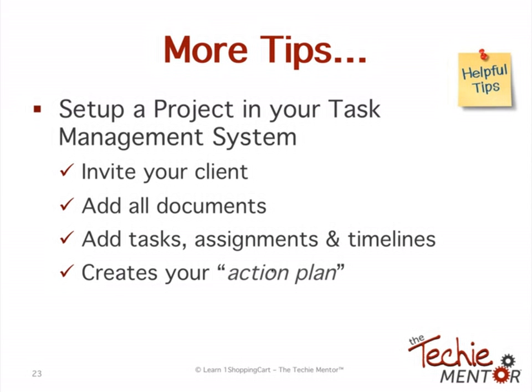So I have all the tasks in there. I also add the documents, the questionnaires, the contract. I also add things like the recordings from the calls that we've had, so they can access those if they have questions. And I make sure the task assignments and timelines are all in there.